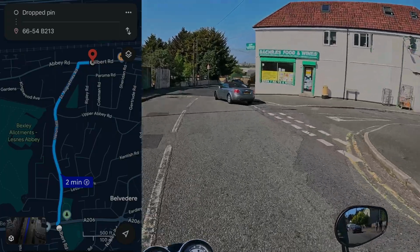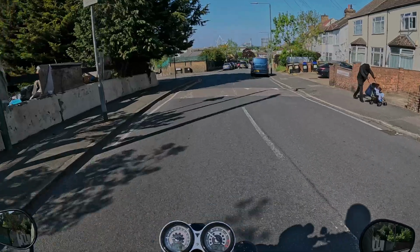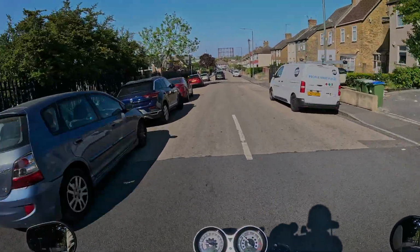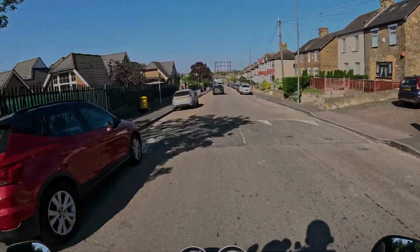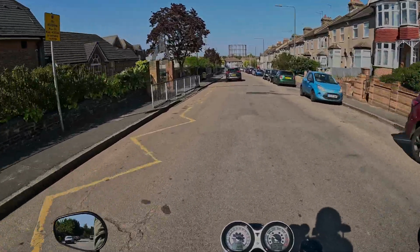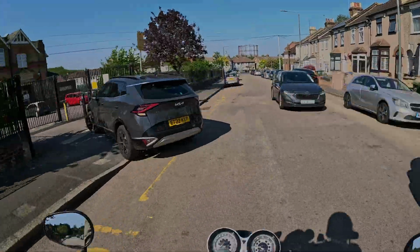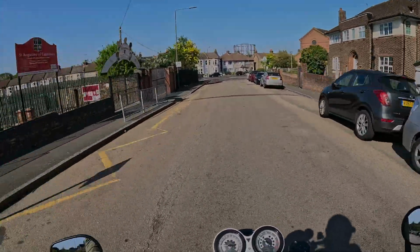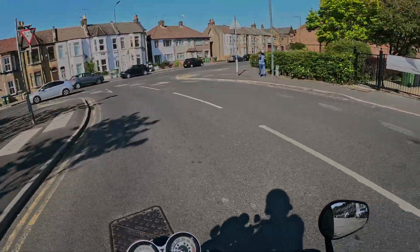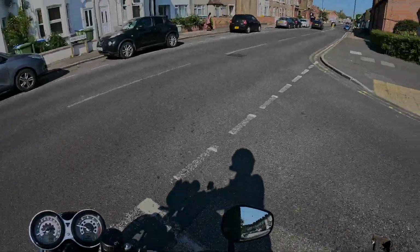Okay, Mr. Car, what are you doing? Okay, cool. Keep your distance from that. Very nice. Gosh, so many speed bumps. Okay. And we're gonna take a right here, and we're gonna get back to that B&Q that you probably start recognizing by now. It's awesome.